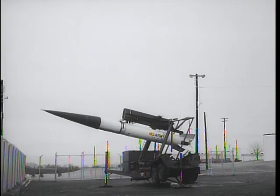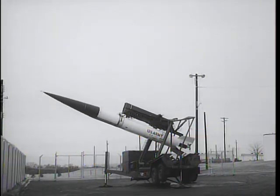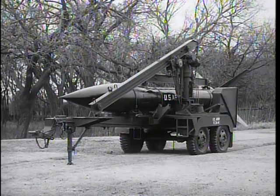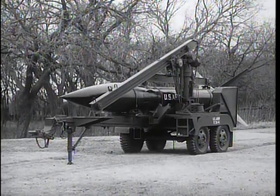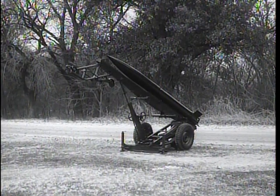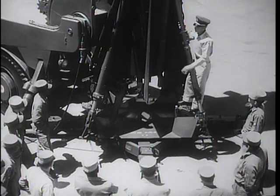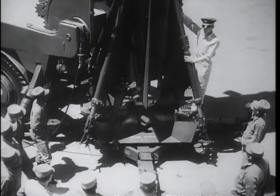For every new missile, there is a new trainer. For Sergeant, Lacrosse, Honest John, and Little John. These trainers are the tools for learning in our space age.